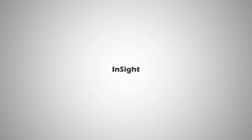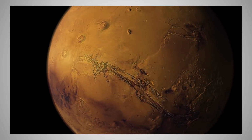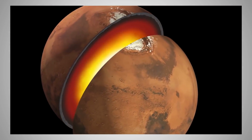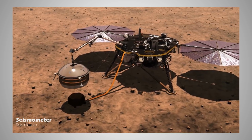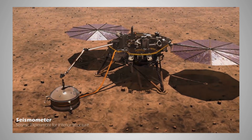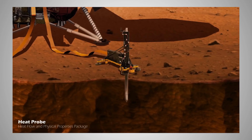Now is a good time for me to explain the objectives of InSight. The name InSight stands for Interior Exploration using Seismic Investigation, Geodesy, and Heat Transport. Basically, what that means is that we have learned quite a lot about Mars' surface and its atmospheric composition. It's time to understand more about its inside. The seismometer will measure the movements of the Martian ground caused by Marsquakes, volcanic activities, and its molten core. The heat probe will dig 3 to 5 meters into the ground to help reveal the planet's thermal history.